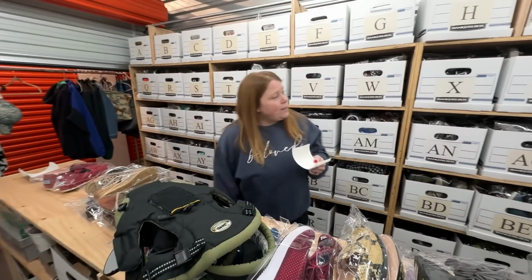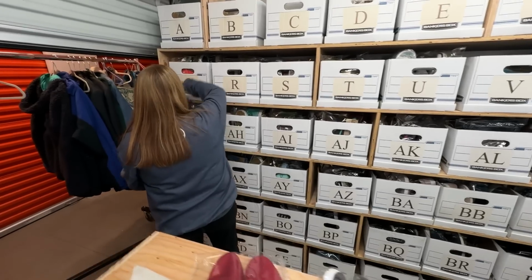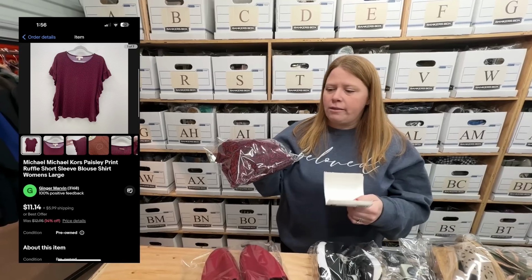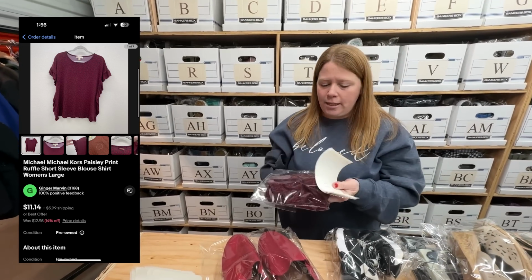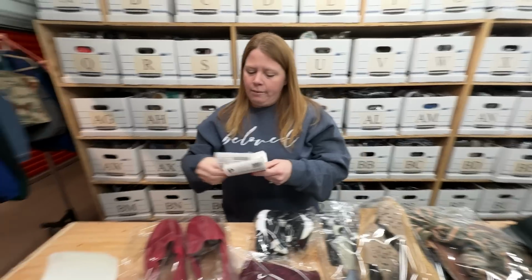All right. This is a Michael Kors paisley shirt from the bins. I thought that Uptown Cheapskate might take this. They did not, so I sold it for $9 plus shipping. Making a little profit.